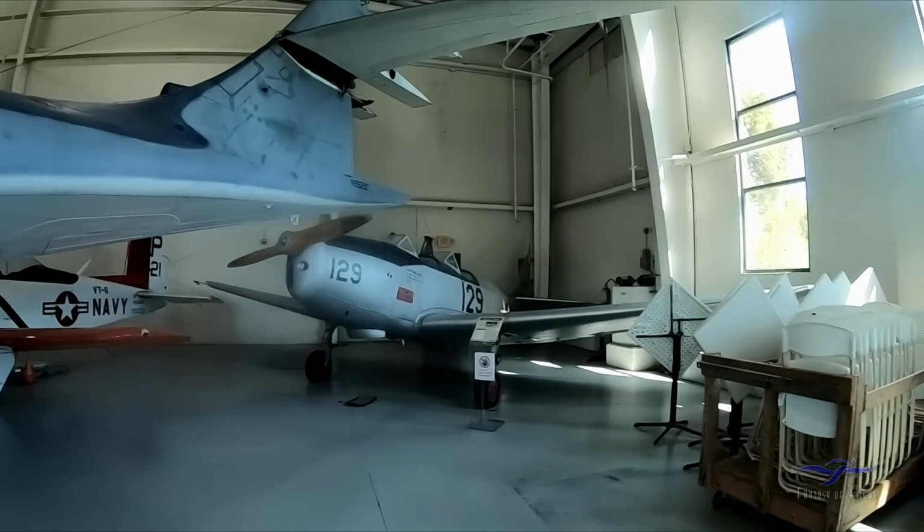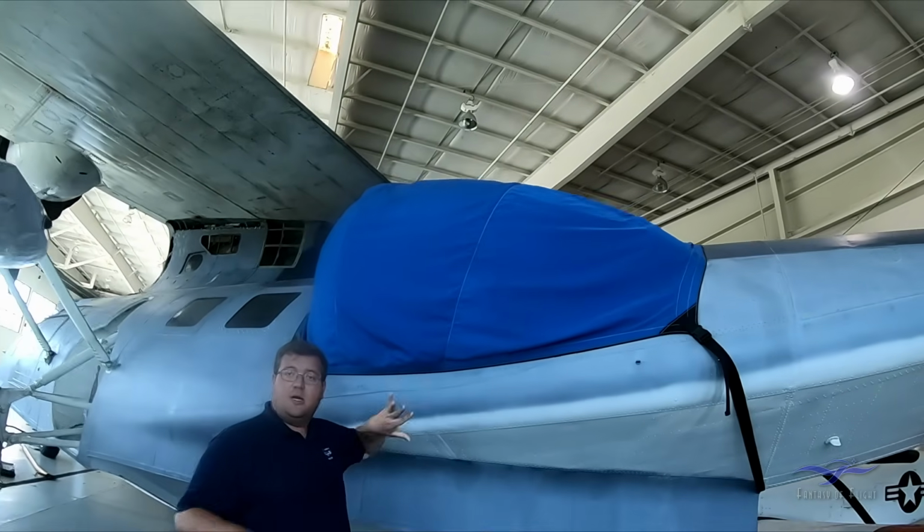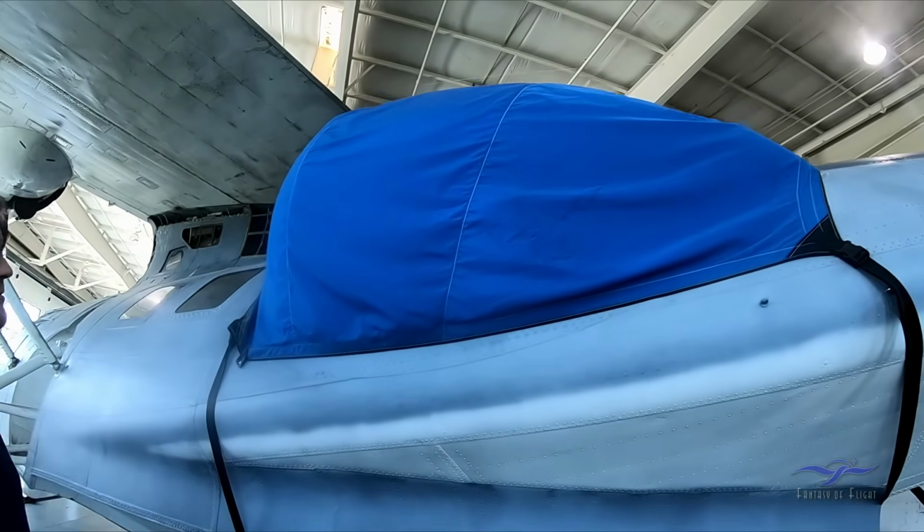And one nice thing that our PT-19 has, it's covered up, is the glass is multi-part, multi-piece. It's not the kind of molded blisters.